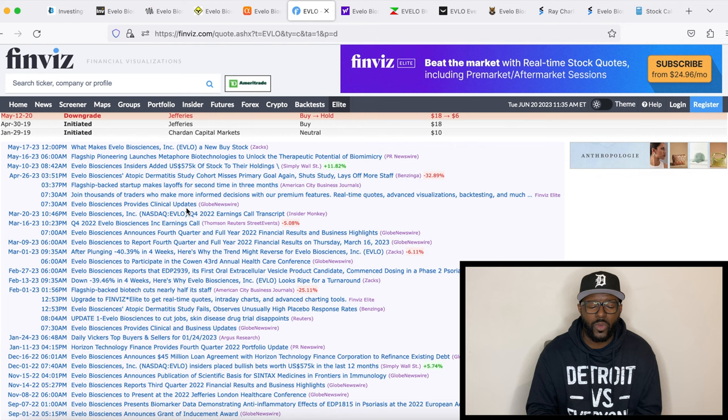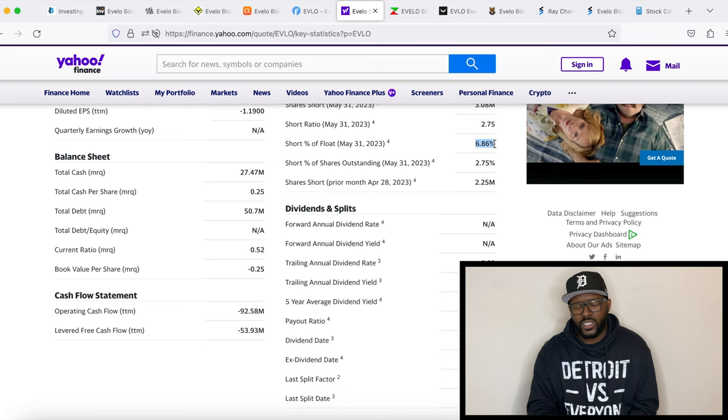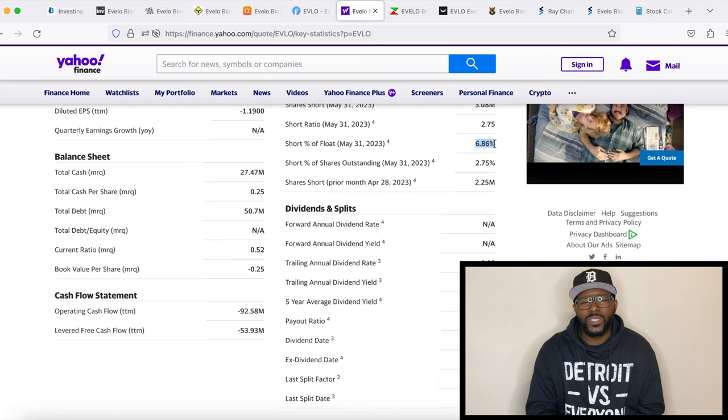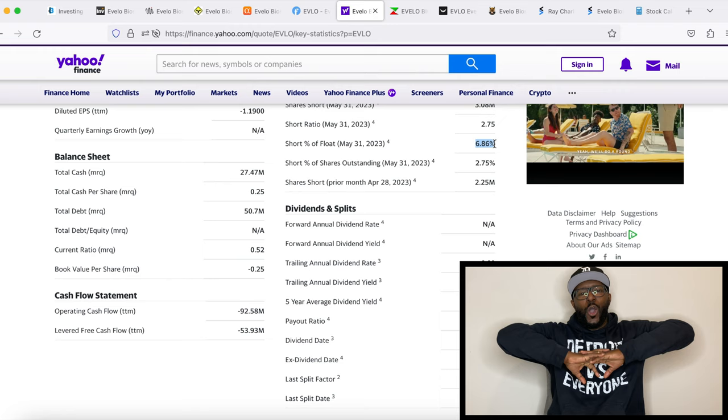All right, in terms of float percentage, short percentage float is 6%. 6% of investors are waiting on the sidelines for this thing to go bottoms up. And they're almost at their goal. When I say that, I mean remember not long ago it was trading at 8 cents. So by it trading at 8 cents, they were so close to their magnum opus, like their conclusion.